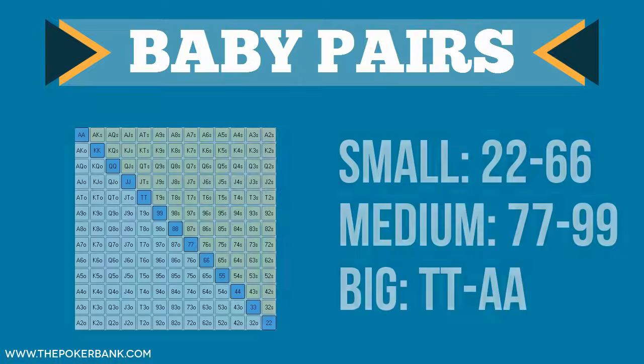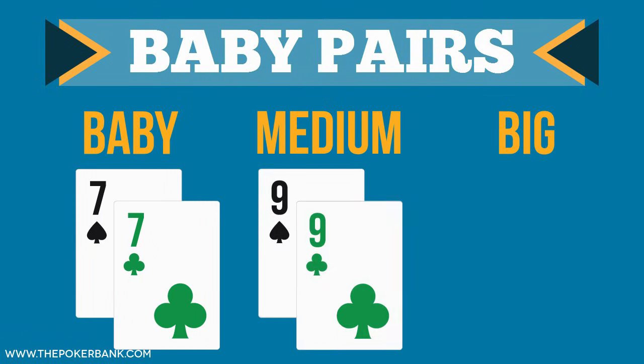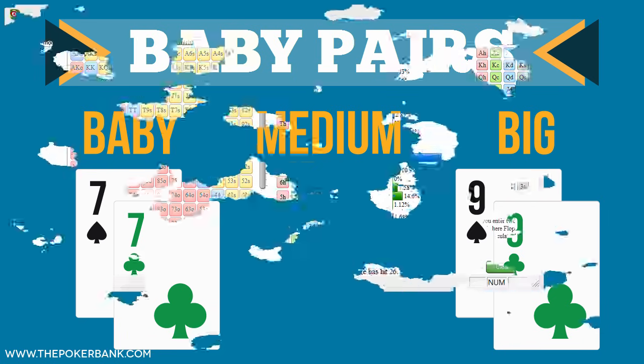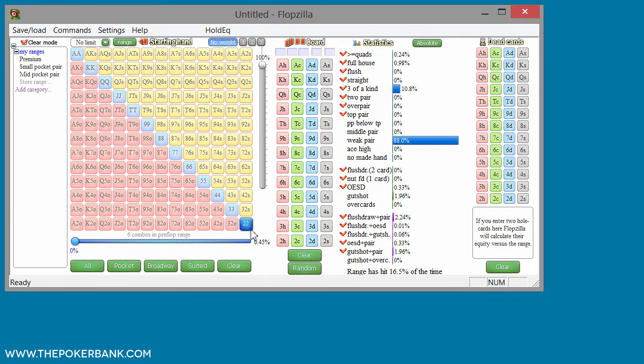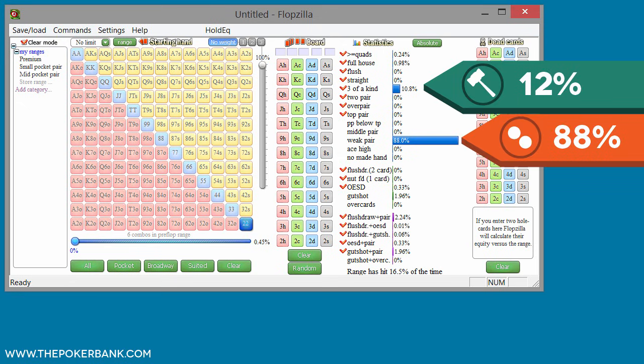In certain spots, a hand like sevens could play closer to a baby pair, and in other spots, nines can shift closer to a big pair, but this is a safe starting point to work with. Let's start by plugging in deuces and seeing how the smallest baby pair hits flops. We notice on the right that deuces is going to flop a weak pair 88% of the time, and a set or better the other 12% of the time.